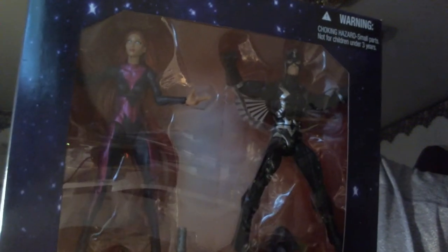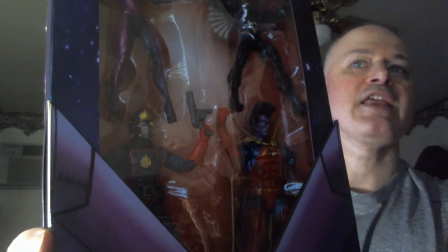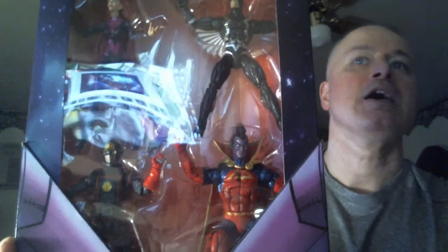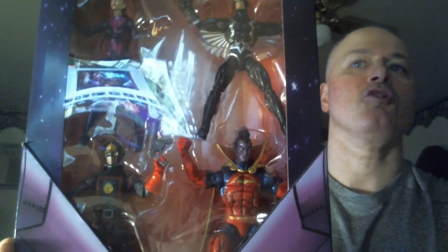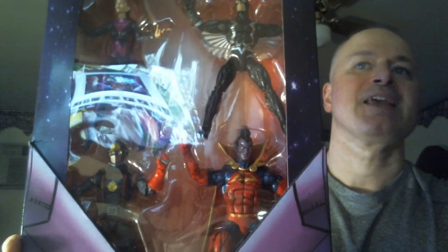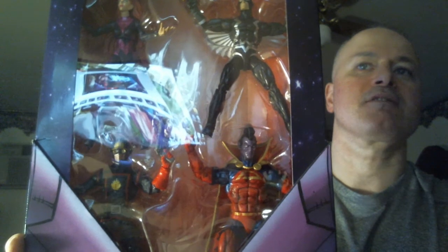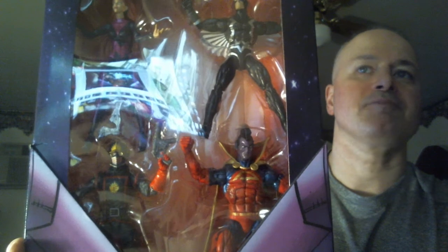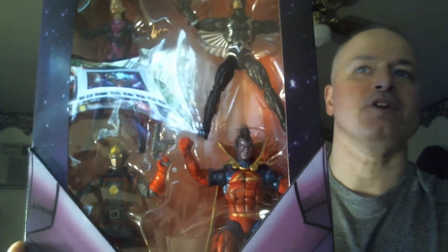Black Bolt and Medusa. I do not believe they had ever been done in Marvel Legends. Gladiator. I actually had purchased a custom of that off eBay, but now I have an official Gladiator. Maybe my Gladiator will end up back on eBay. Star-Lord, which is actually part of the Guardians of the Galaxy Marvel Legends set. I'm thinking the helmet might be different.